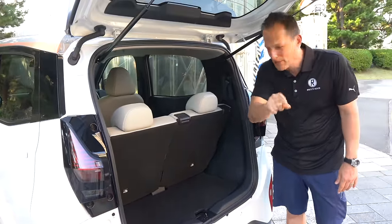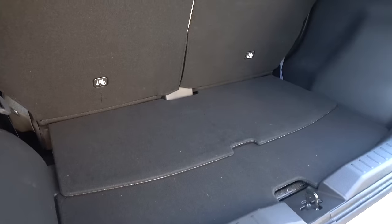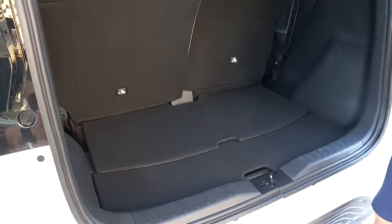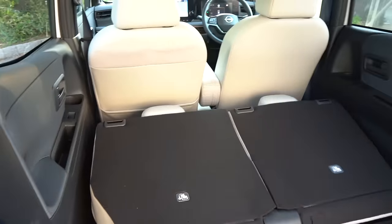But if you don't have people in the back seat, watch this. This slides forward to give you a little bit more room. And then of course, look at that. Now you have plenty of space.